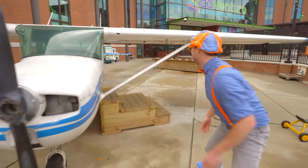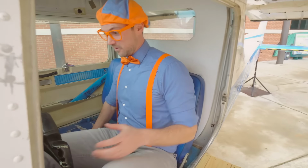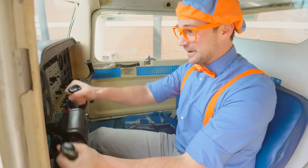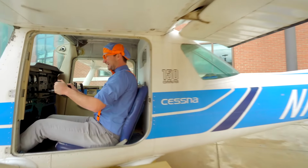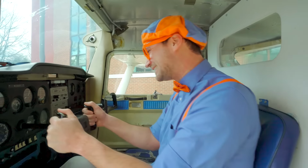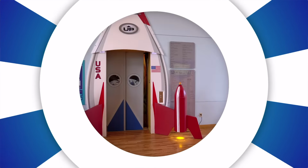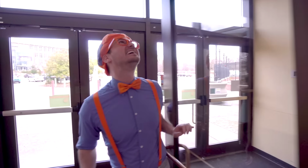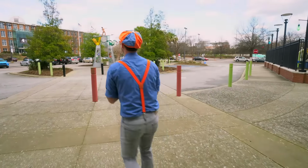Let's look inside the airplane. Whoa! Look! It's like I'm flying the airplane. Whoa! This is awesome! Whee! Whoa! Let's go! Wow! I had a lot of fun at that children's museum!